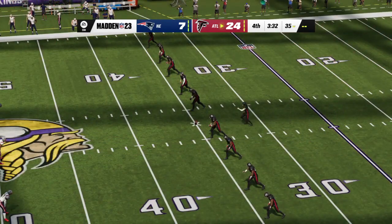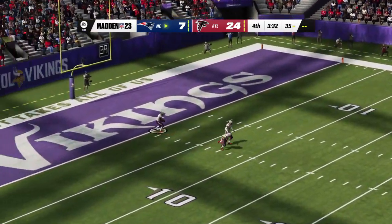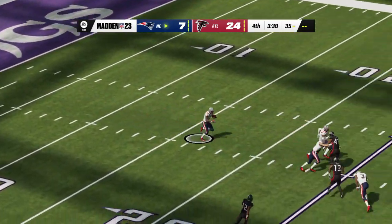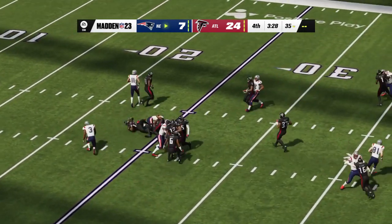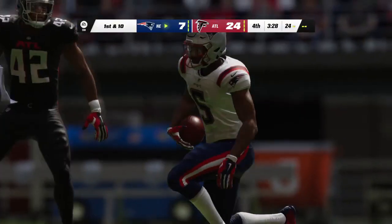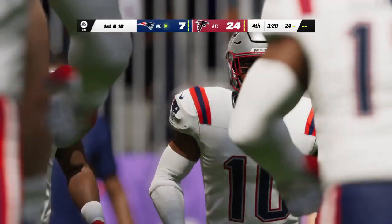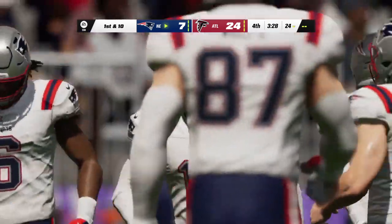Atlanta's 11 ready to go, and they kick it away. Taking it about the 1. And he won't quite make it to the 25. So the Patriots coming out now.